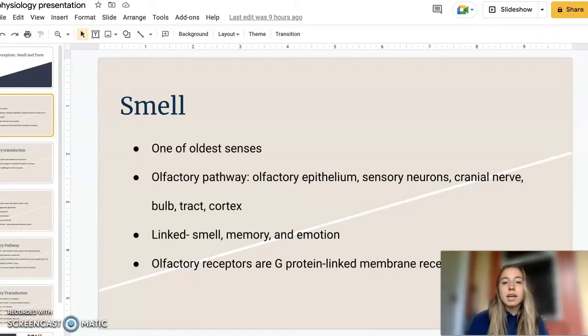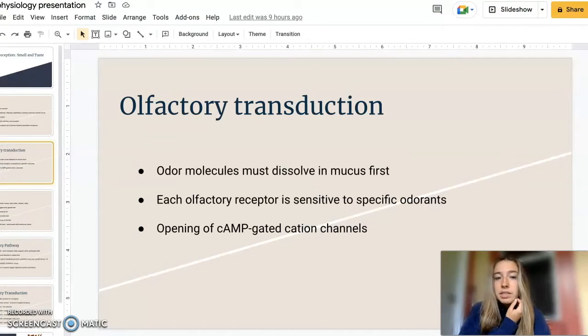Scientists have discovered that smell, memory, and emotion are very closely linked. A lot of times people can smell a cologne or a certain scent, and then it reminds them of something that happened in the past or makes them feel a certain way. Another thing that we'll get into more detail in the next slide is that olfactory receptors are G protein-linked membrane receptors. So now we'll get into more detail regarding the olfactory pathway and olfactory transduction.